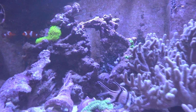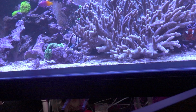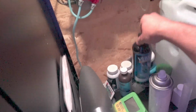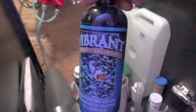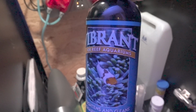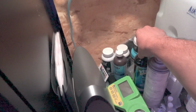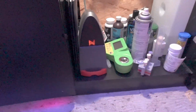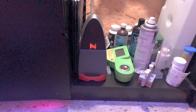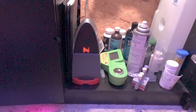Also been treating twice a week with Vibrant. I think I talked about this a little earlier on. So this stuff here, I can't say I've seen a big decline in the algae, but I think by adding this and scraping it out, it's definitely having an impact, as much as I'm not sure. You can see my Trident there. That's been working great.